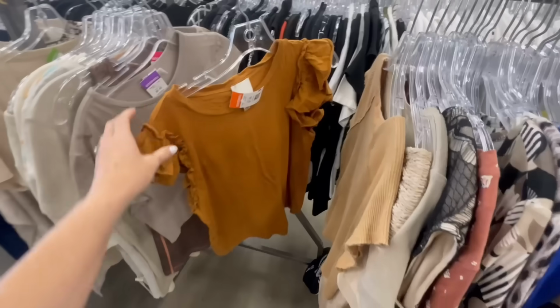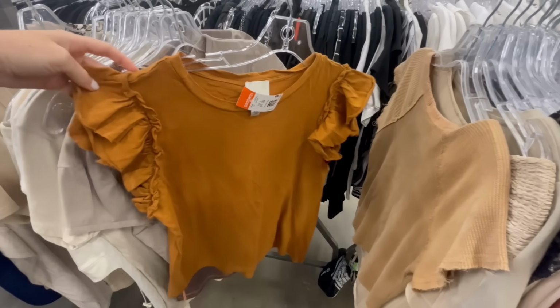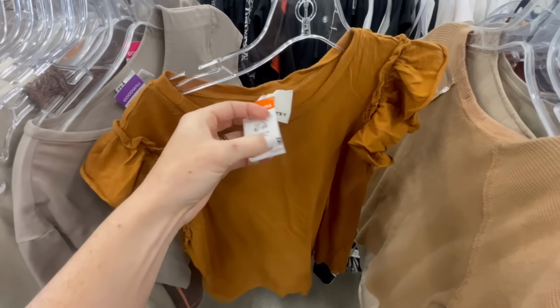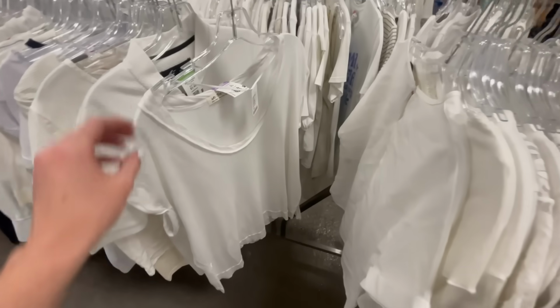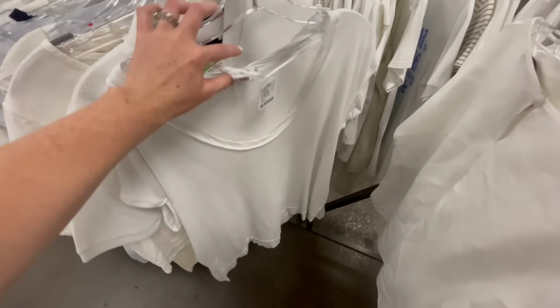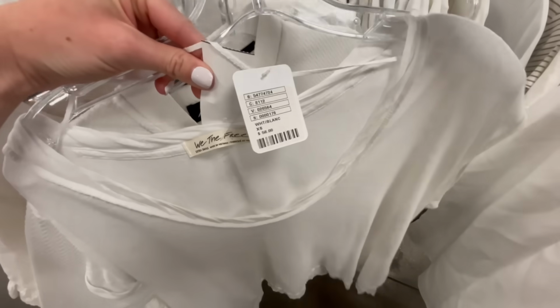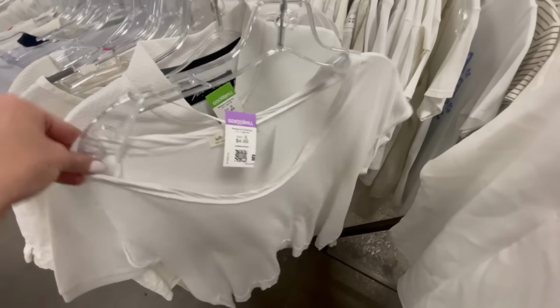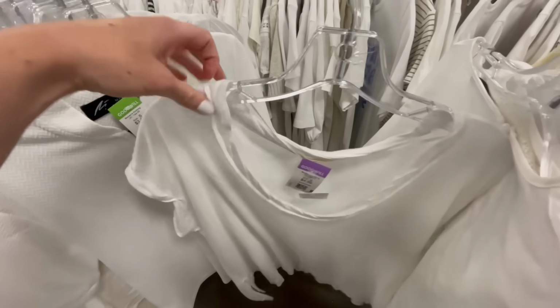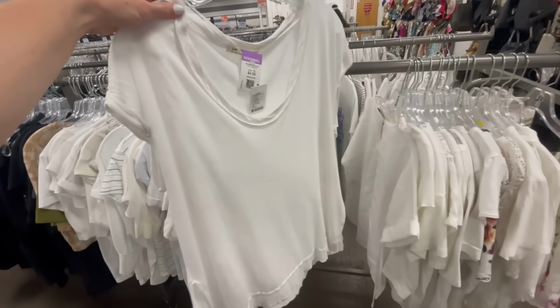And I also like this industry top for fall. It'd be really simple and chic, just tucked into some jeans, and I love the ruffle sleeve detail on this one. And I also spotted this Free People shirt with the tags still on it, which was such a find. This guy was only $5, and it would be perfect for like a casual beach cover up with some shorts, or maybe just like a lightweight summer top with some leggings.